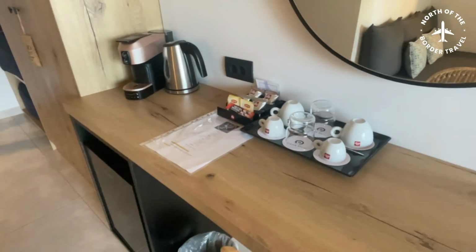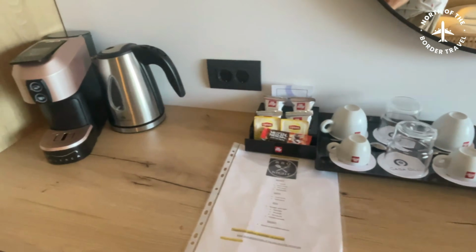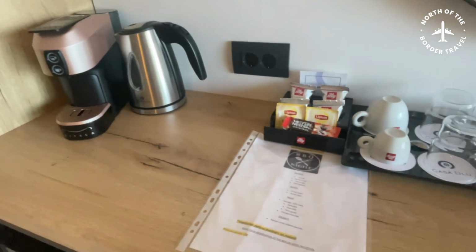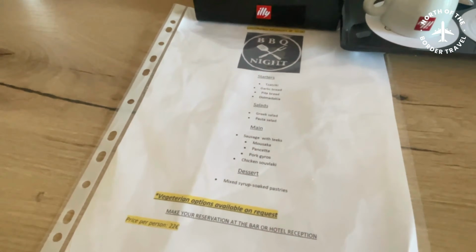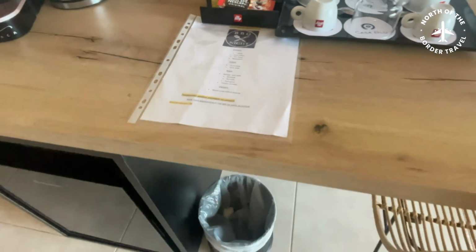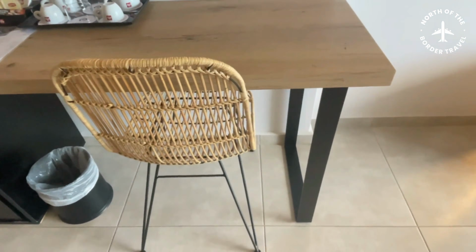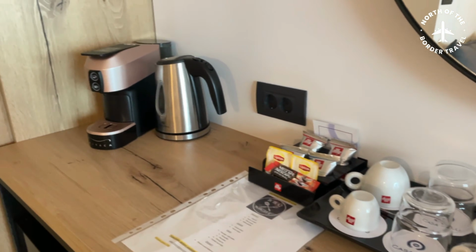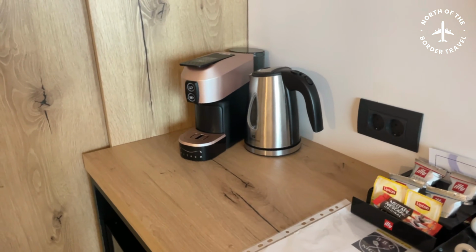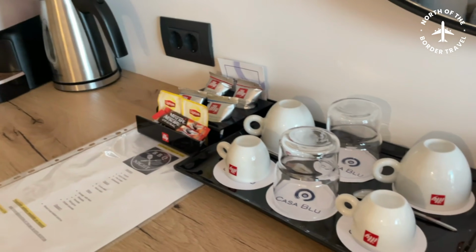Big round mirror, massive great round mirror. There's tea and coffee making facilities. There is a Nespresso type machine. Those aren't included. The regular teas and coffees are included. The Nespresso pods that you see there, they charge you $1.50. You've also got a kettle in the room here, so if you do want a cup of coffee in the morning before the breakfast opens, you do have the sachets that are available for free.